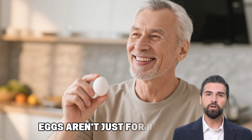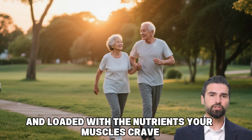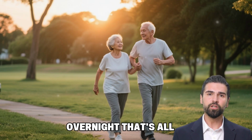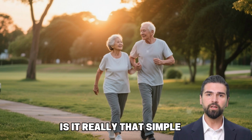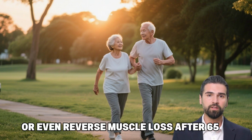Bottom line, eggs aren't just for breakfast. They're compact, convenient, and loaded with the nutrients your muscles crave overnight. So, is it really that simple? Can eating the right foods before bed truly help slow or even reverse muscle loss after 65?